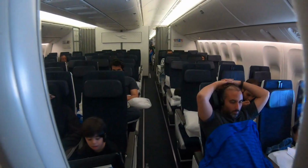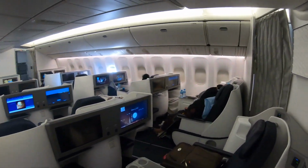Even Kuwait's economy class cabin looks pretty spacious, and it's in a 3-3-3 configuration, which is a lot more space than you get on airlines like Emirates, where you have the 3-4-3 configuration and slightly narrower seats.